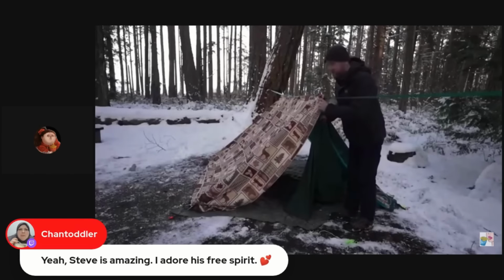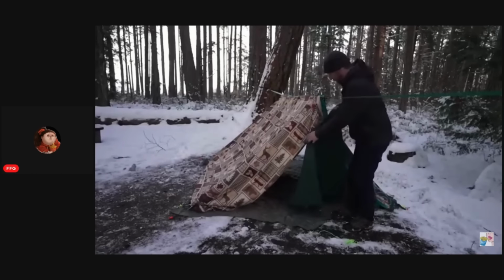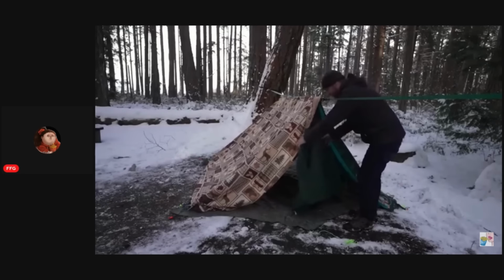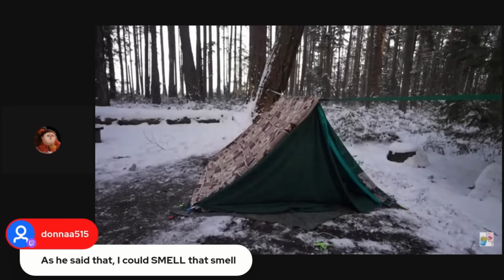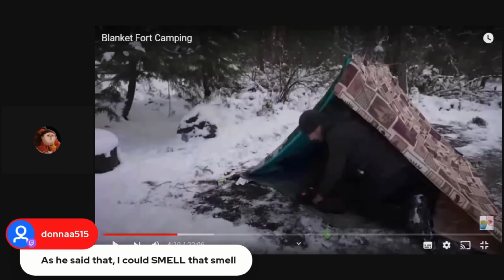See if I can get a wall up here. Yeah. Looks are starting to roll in from the serious campers here. Hasn't anybody seen a grown man sleeping in a blanket fort before? Hello. They were all out of tents. Yeah. Thank you. Will do. That's so funny. They were all out of tents, Steve.